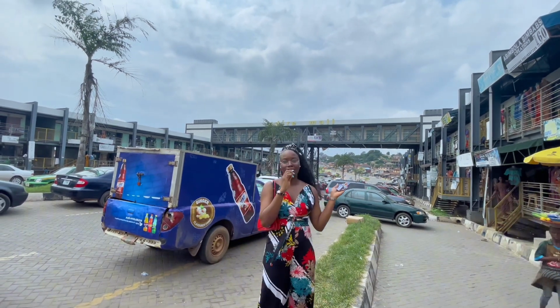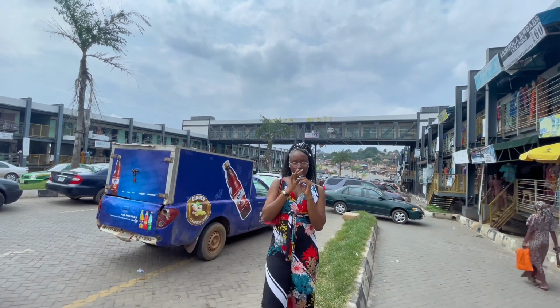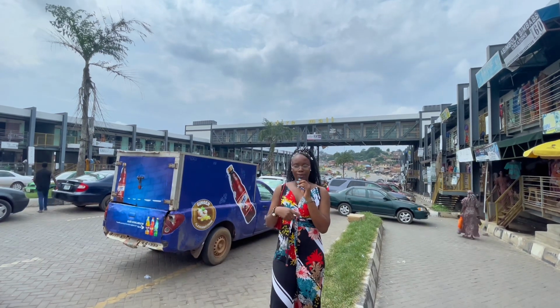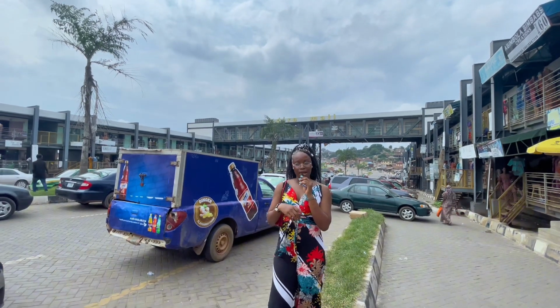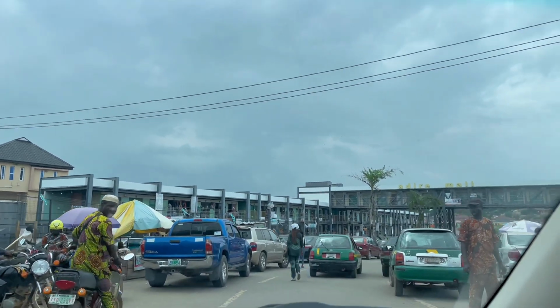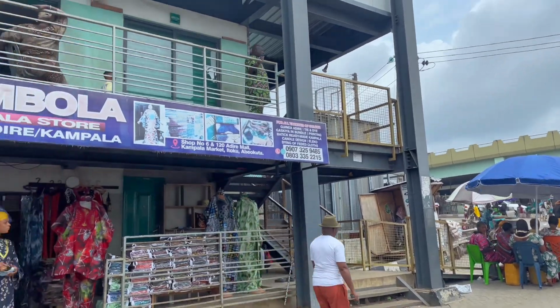This is Adire Mall, and according to Google, it is the biggest Adire market in Africa. This was my first time going there, so let's go and explore together. This market is located in Abeokuta in a place called Itoku.